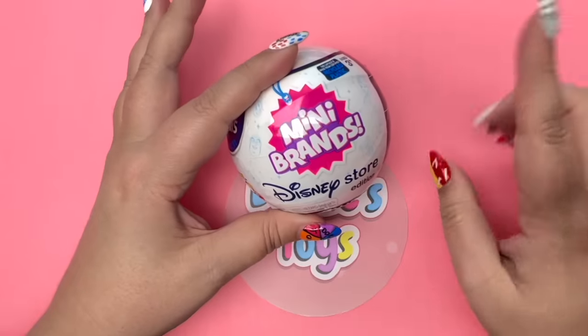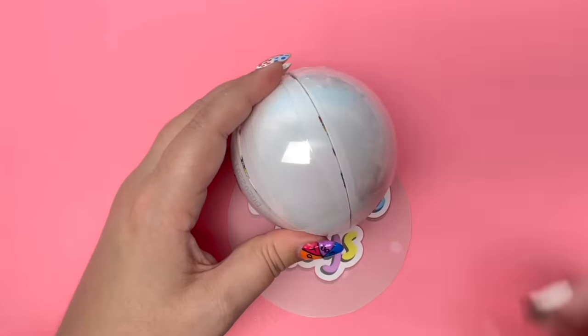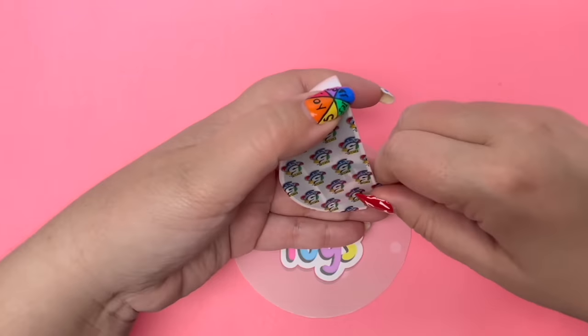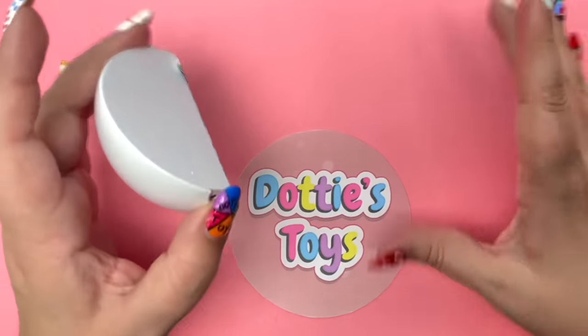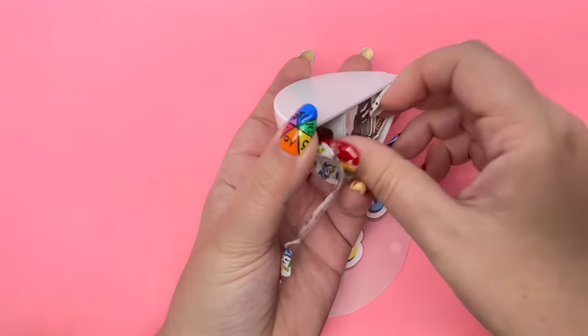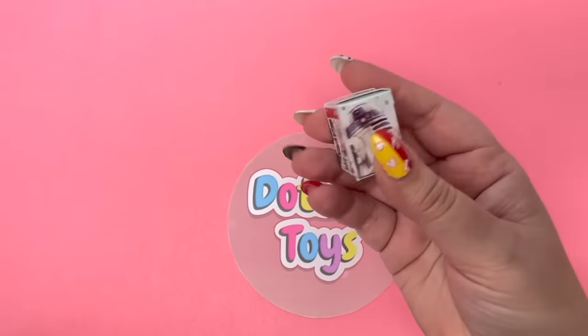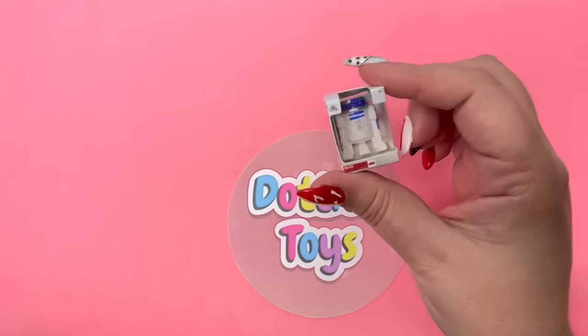All right, so we got Mini Brands Disney Store. All right, here we go. You guys, I cannot wait till I can finally get my hands on Series 2. I just can't believe what a hard time I'm having. All right, so the first one we have is R2-D2. I love this little box.